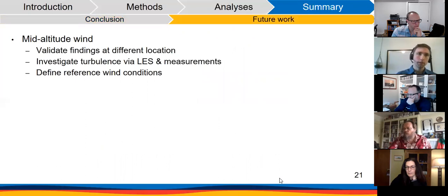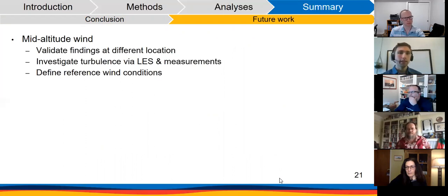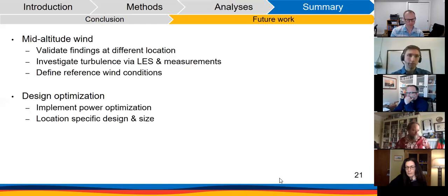In terms of future work, I would love to see a further investigation of the mid-altitude winds, which are the winds above 100 meters to 1,000 meters, to validate my findings, but also investigate the turbulence at these altitudes, because one of the claims in the community is that the winds are generally less turbulent. And to do that, either investigation via LES or in situ or remote measurements would be interesting. The definition of reference wind conditions would be great as well, because that would hopefully accelerate the development and certification of AWS, because thereby you could define reference load cases, for example.